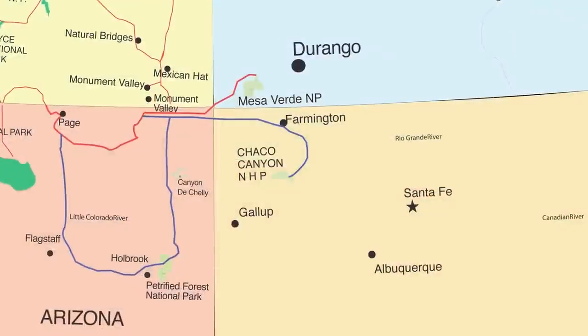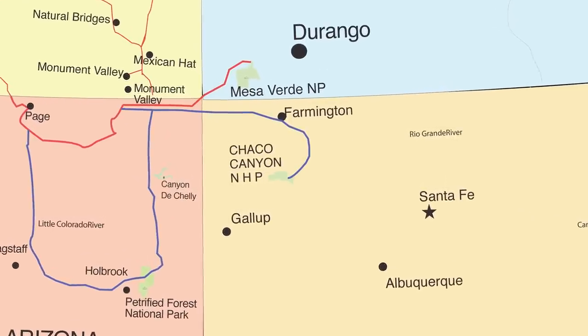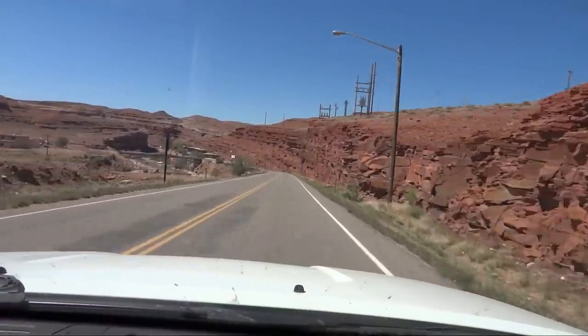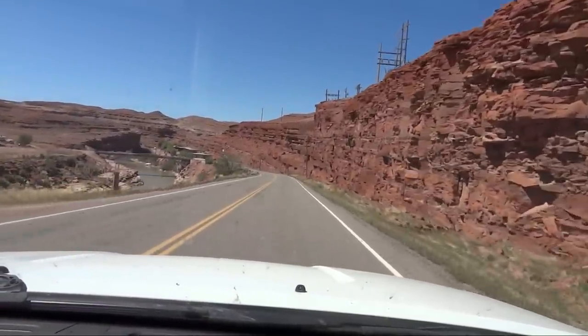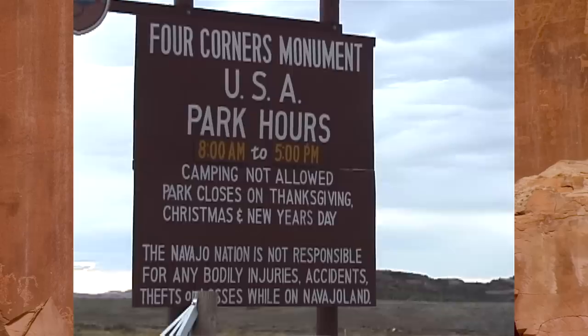85 miles to the east, as the crow flies, is the area's largest pre-Columbian ruin, Chaco Canyon. Unfortunately, it's 200 miles by car. At about the halfway point, a slight detour leads to the only place in the U.S. where you can be in four states at the same time.